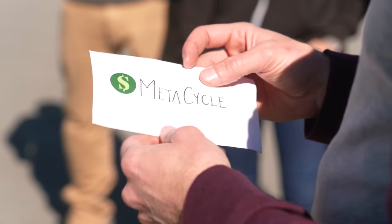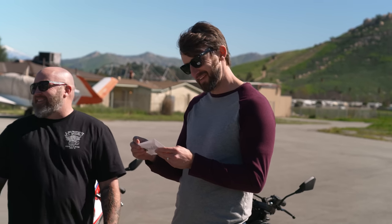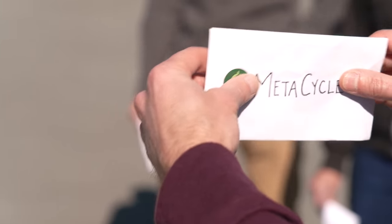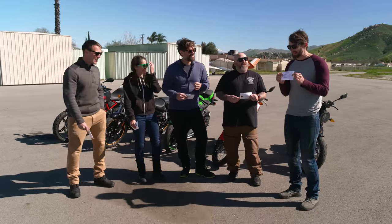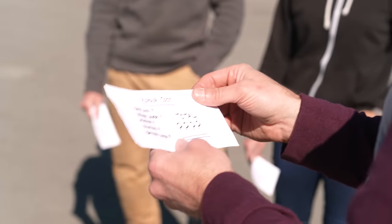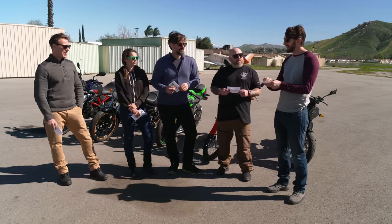All right, well now we got the Metacycle. The startup company bike. Silicon Valley Special. Got some fancy parts on that bike. We got a bunch of question marks for the Metacycle. I think what this means is that they are not easy to get, and we don't know when we can get them because it's a startup and it's a new bike. And I think I get last place is what happens.